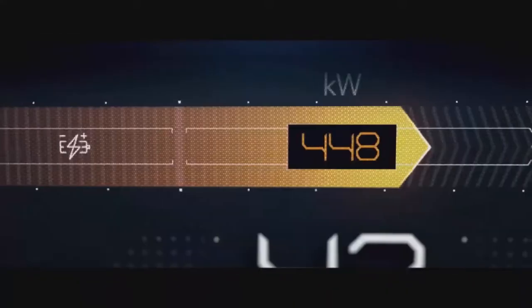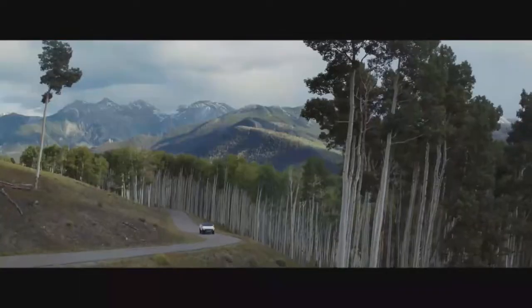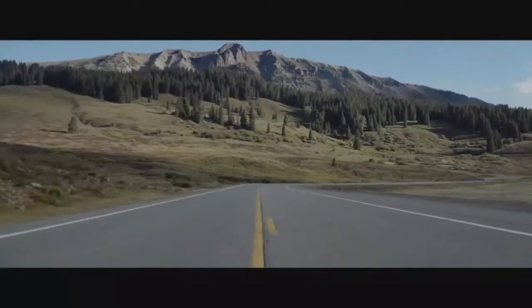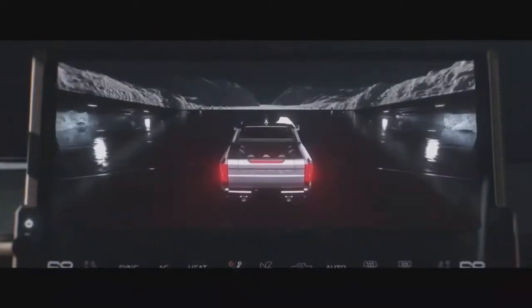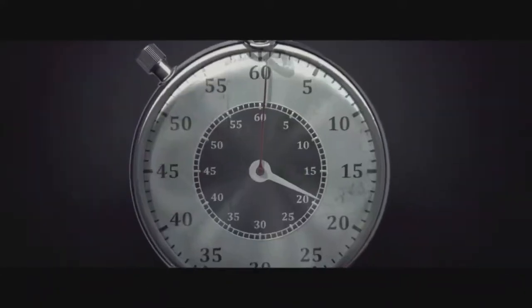Introducing the world's first all-electric super truck, the revolutionary GMC HUMMER EV. With no limits, no emissions, and no equals, it will leave everything you thought possible in a cloud of dust. The quiet revolution begins with a nearly silent all-electric propulsion system that offers 1,000 horsepower, 11,500 pound-feet of torque. And for the brave souls who dare to engage watts to freedom, the thrill of accelerating 0 to 60 in approximately 3 seconds.